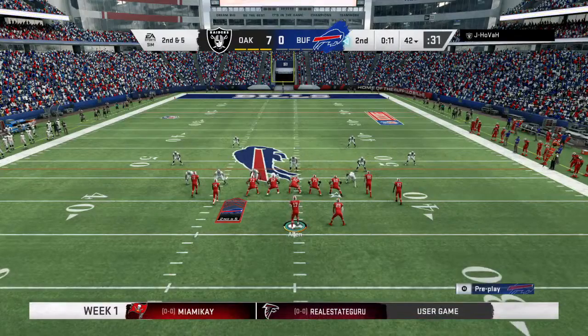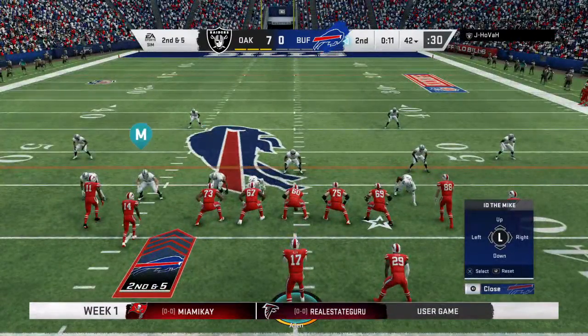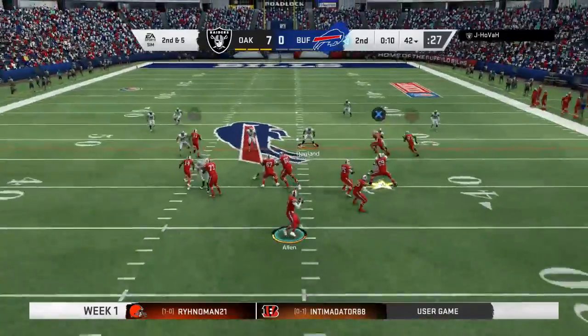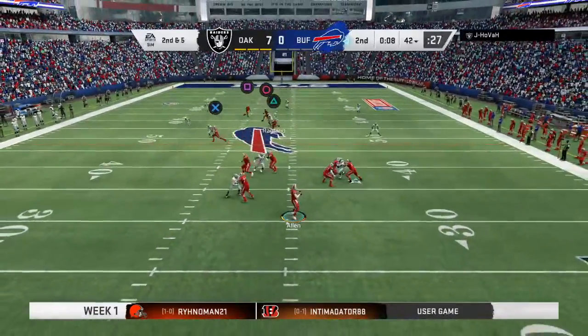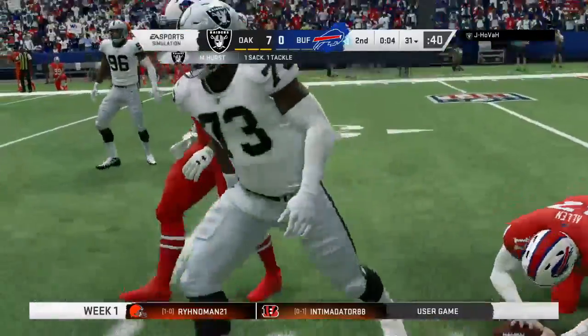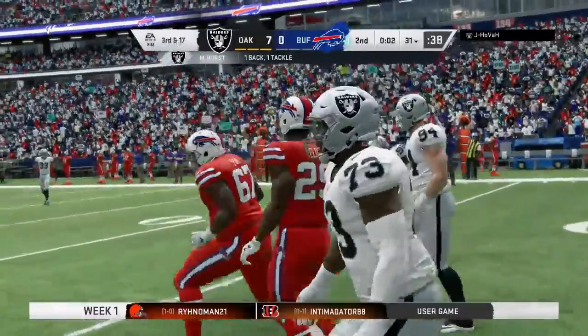Watch QB drop. Hey, check 24. Again, they'll throw with Allen. Oh, Allen cannot get away, and down he goes.